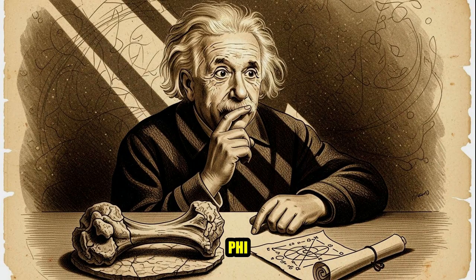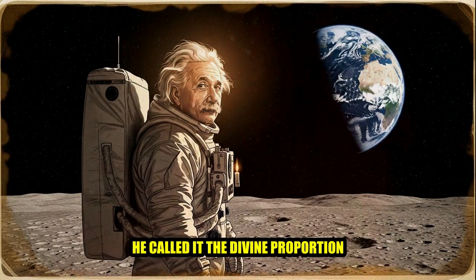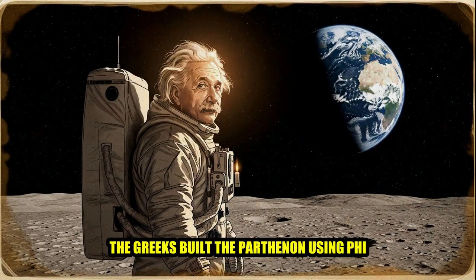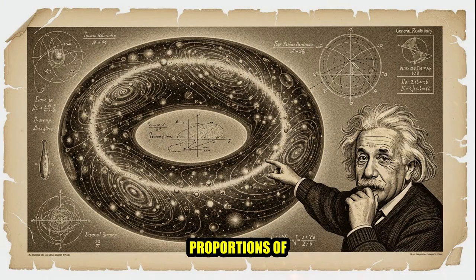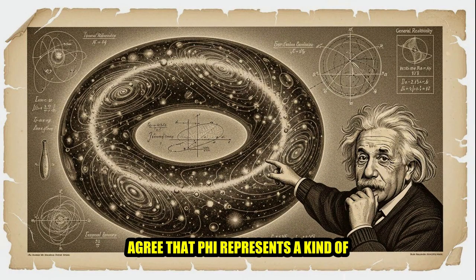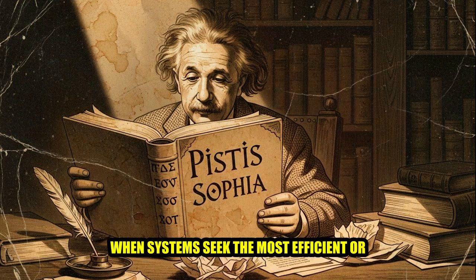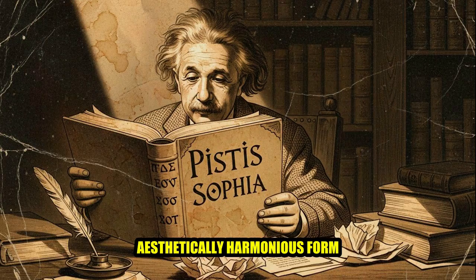Phi. Leonardo da Vinci studied phi obsessively. He called it the divine proportion. The Greeks built the Parthenon using phi. Musicians discovered that phi appears in the proportions of Stradivarius violins. And here's the crucial point. Modern mathematicians and physicists agree that phi represents a kind of signature of the universe, a number that appears naturally when systems seek the most efficient or aesthetically harmonious form.